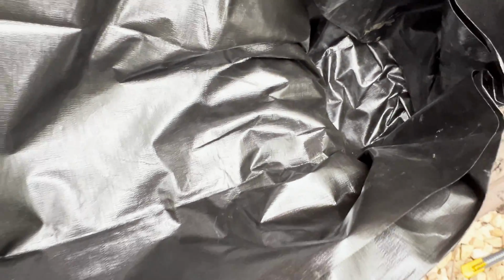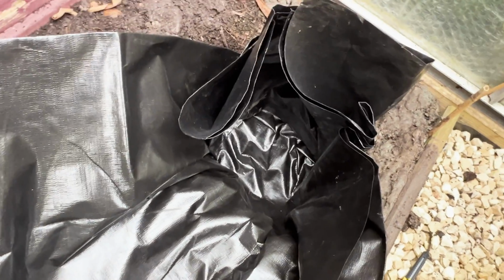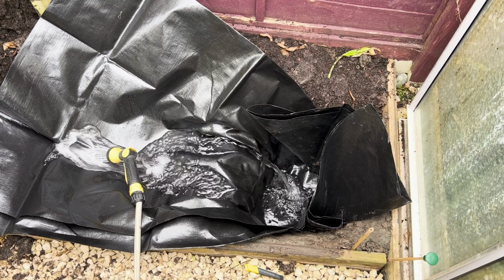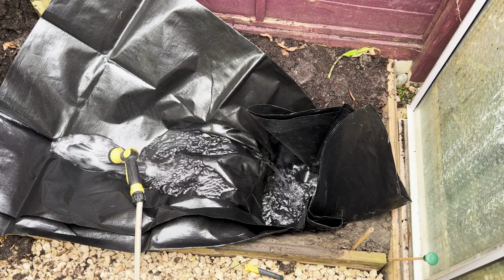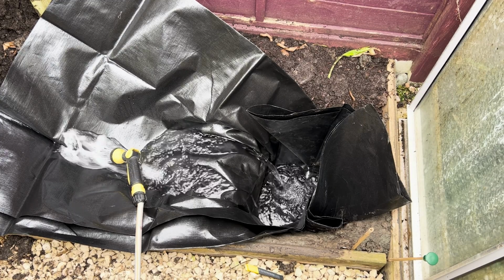When I've created a pond before, I have used an underlay, and that's just an extra layer beneath the pond liner that protects it from being punctured by rocks and sharp stones. But because I've got so many layers here, I didn't worry about that. We're going to be absolutely fine.